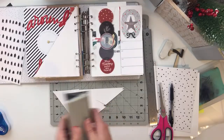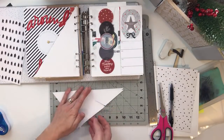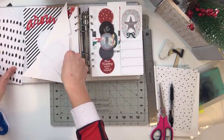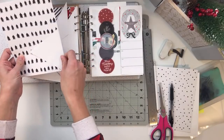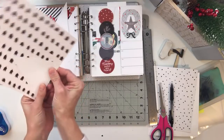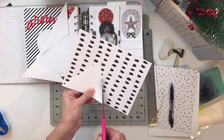Okay, so you guys say same spot. Okay, let's do same spot then. I trust your judgment. I trust you. So we know that this is going to be angled this way, and I want these to be up and down. So we're going to go like that. That way they are the right direction.